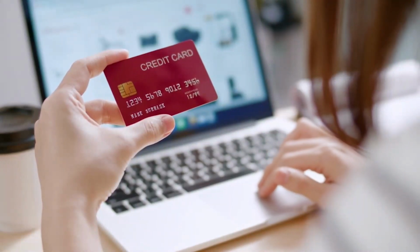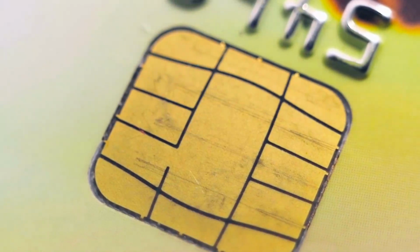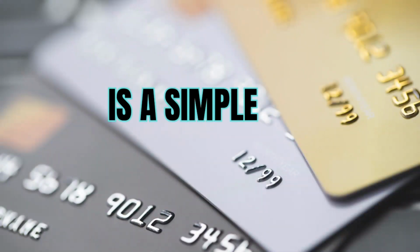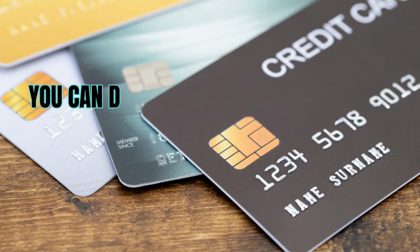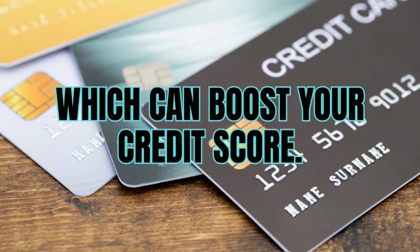You don't need to use it, but you should keep the account active by making small purchases or payments on it every few months. This will help make sure that the account doesn't go dormant and show up on your credit report as closed. Keeping old credit accounts open is a simple but effective strategy. By maintaining a longer credit history, you can demonstrate to lenders that you have a track record of managing credit responsibly, which can boost your credit score.